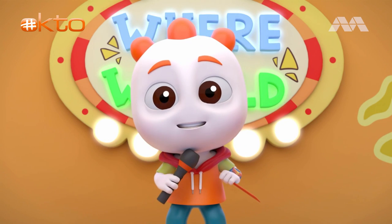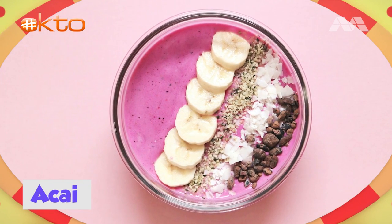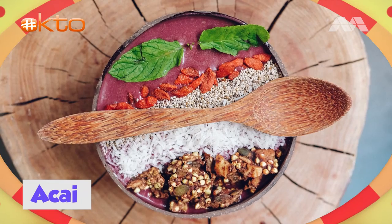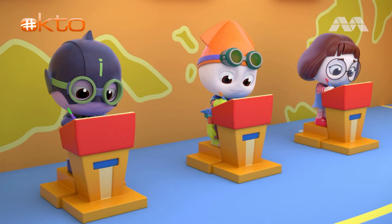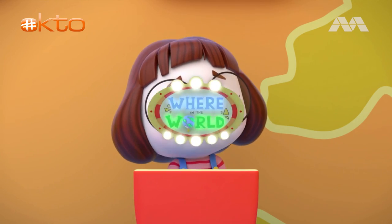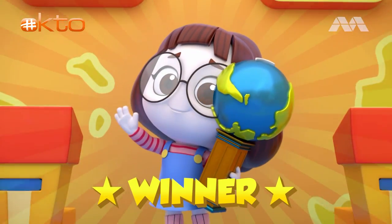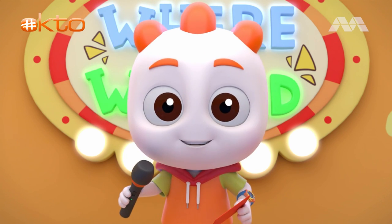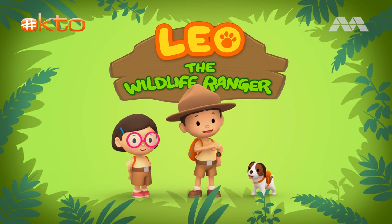Oh, so close! Your second clue is, this purple berry produced here is called acai. They call it a superfood. Acai bowls have been dubbed the world's best healthy breakfast, even though it looks like ice cream. Cherry, you are correct! Today's mystery country is Brazil! Congratulations, Cherry! Well, that was our show. So much to see and so much to learn. Come back and find out more at Where in the World! Don't go anywhere. We'll be back soon.